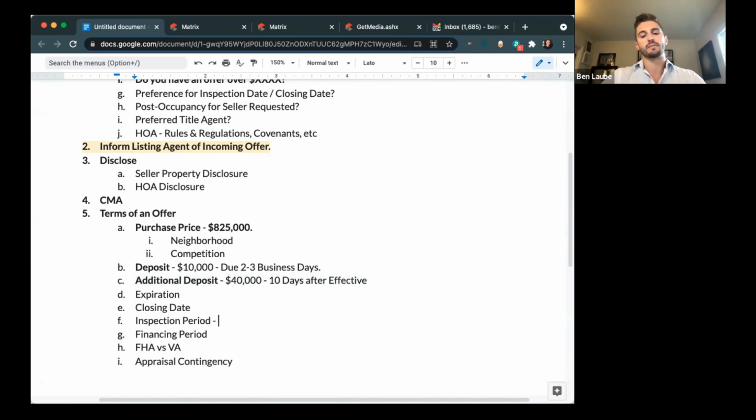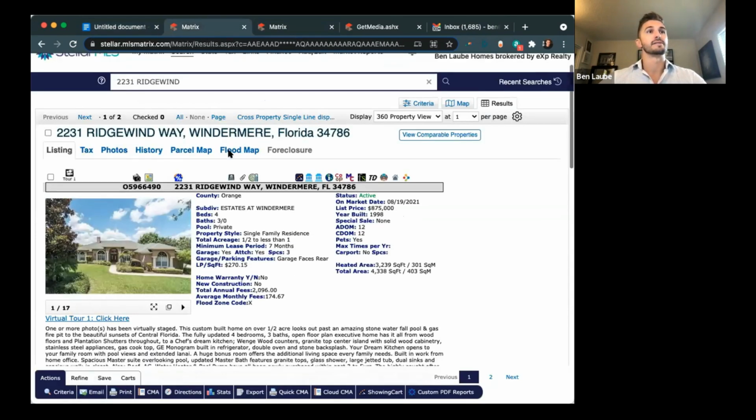So in that sense, we may make our inspection period 10 days. The bigger the house, the longer your inspection period should be. Why? It takes a lot more time to inspect a 4,000 square foot house than a 1,000 square foot house, right? Inspectors will charge more because it takes more time. You may need multiple inspectors out there, right? So let's talk about it.